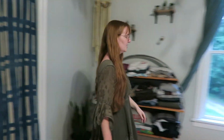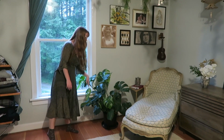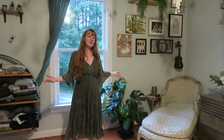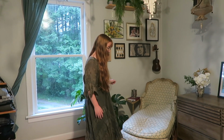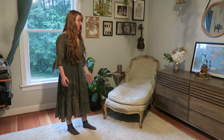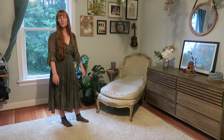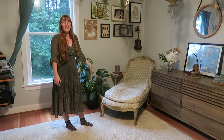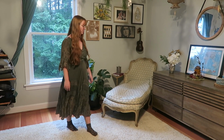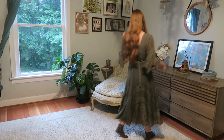What else? This is my beautiful Monstera plant. It has a new leaf unfurling as we speak. It's been growing great. I mean, it's really been killing it. And then another little antique from Finley's parents. This is a beautiful vintage chaise chair. It's probably a French word. Very funky, fun to say. It's just beautiful. It matches with our room so well, with all the white ivory colors and whatnot.